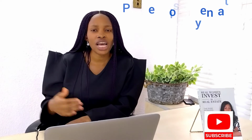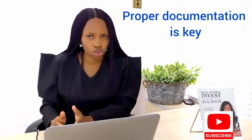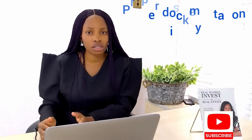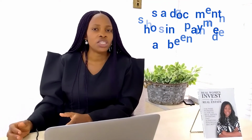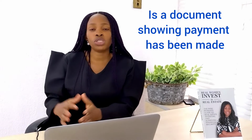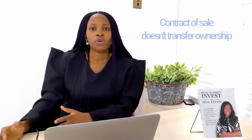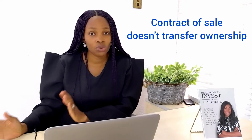Alright, now the first is that you have to ensure that there's a proper document showing that ownership has passed to you. When you're buying real estate, we usually draft two documents, the contract of sale and the deed of assignment. Essentially, the contract of sale, you could call it a more elaborate receipt. But because it is real estate, you can't just issue just a receipt alone. So we usually make it a more elaborate contract where we say a contract of sale. But it does not yet transfer title to the person who is buying.